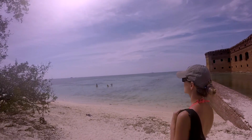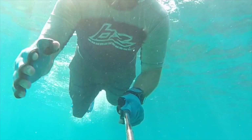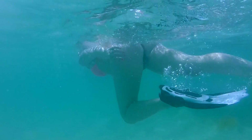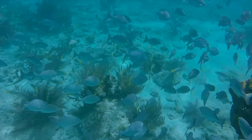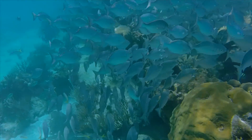The Dry Tortugas is home to some of the most vibrant coral reefs in the United States and is a snorkeler's wonderland. The reef stretches from the Dry Tortugas in the Gulf of Mexico all the way to Miami in the Atlantic Ocean. This reef is the home of hundreds of tropical fish and marine life.